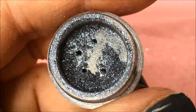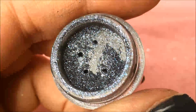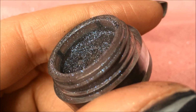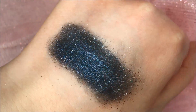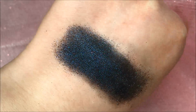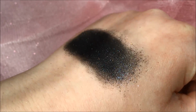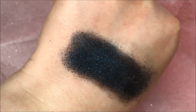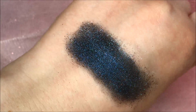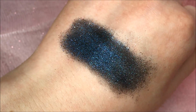I mean, seriously, the only thing that I wrote down in my notes for this one was just OMG, because I think it kind of speaks for itself in the swatches. This doesn't even do it justice, does it? You're seeing it here and you're like, that's not what I just saw a second ago. It is crazy. Let me see if you can see it in the cap. No, not really. We'll just have to go with the swatches. It's crazy, isn't it? It really is a sparkle bomb.